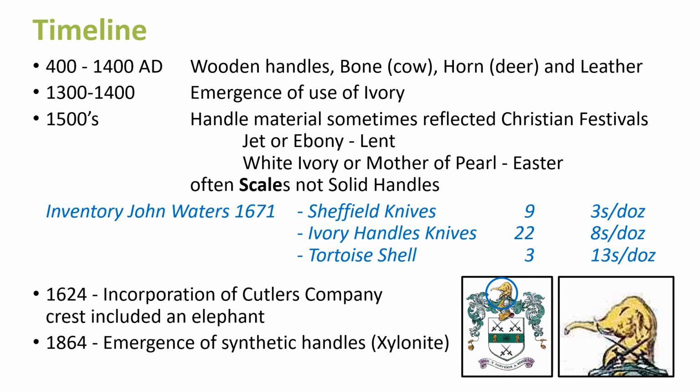And bringing it up to 1864, we got the emergence of synthetic materials. The most commonly known one is xylonite. And if I had a tenner for the number of people who've come up to me and said, oh, I used to have some of them bone handle knives, what they're really saying, they weren't bone handle at all. They were actually xylonite. They were that sort of plastic, which were made in the million. And lots of them are still around today.